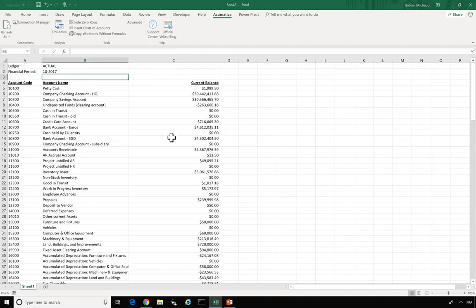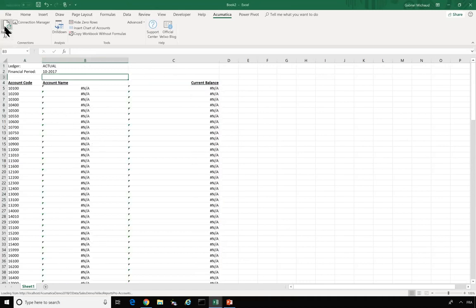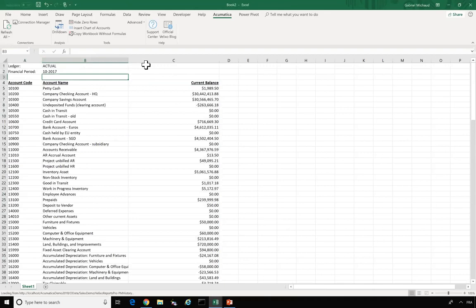So let's finish by taking a look at some additional features that are available in the Acumatica toolbar. So we already looked at the refresh button. Refresh gets the latest information from Acumatica. So if you add new transactions and you want to get up-to-date numbers, you just hit refresh and the system connects and retrieves the information. Drill down we looked at earlier.